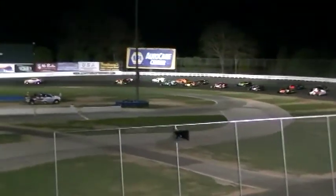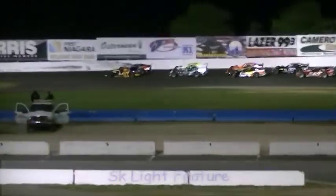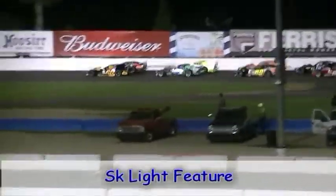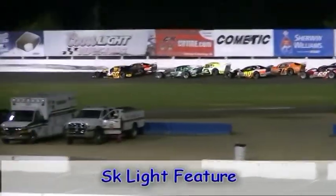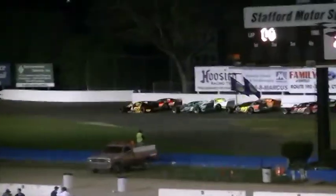He'll be starting in 8th. Lights are off on the safety vehicle at the point. Watch for that car to dive to the center of the infield. Distance is 20 laps. Get ready. Open wheel modified headlight racing, Stafford style.